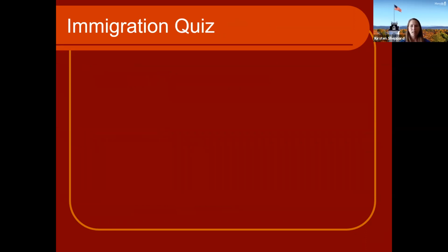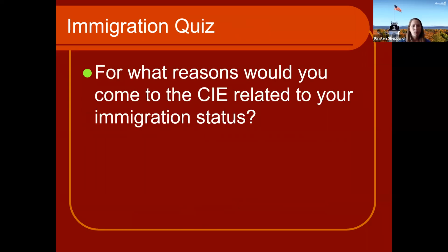Okay, quick quiz. These are the most important things that you need to walk away today with. For what reasons would you come to the CIE, that's the Center for International Education at International House, so me, Mickey, Ahmed. For what reasons would you come to the CIE related to your immigration status? So take a minute and see if you can come up with several answers. Not sure? This is definitely a question you should ask us about, okay?